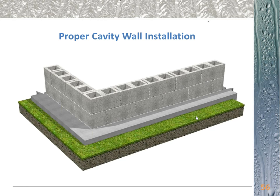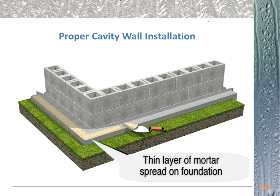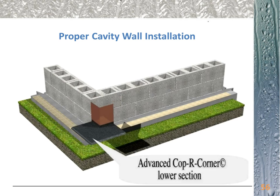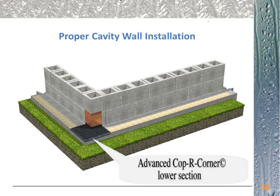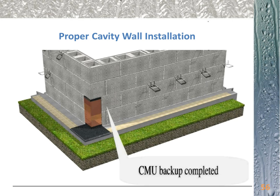From a cavity wall aspect, here's just a basic way to install your flashings, your mortar deflections at the base of a wall. Usually you put your flashing in a slurry of mortar. We manufacture preformed corners that are called copper corners. The unique part of our corner is that it's adjustable. As you saw, it's a two-piece.